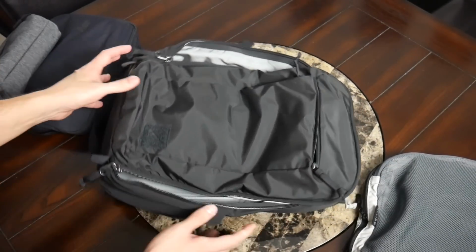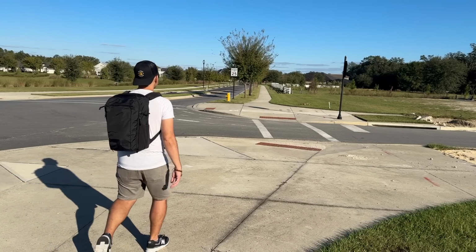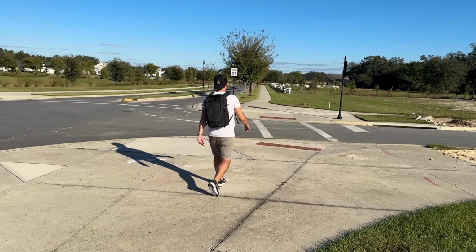So this is a layout that I've talked about a bunch on the channel. And if you're looking to invest in a reliable carry-on friendly size, this is definitely going to be one of the first options I would recommend.